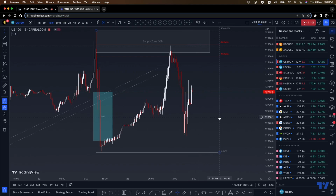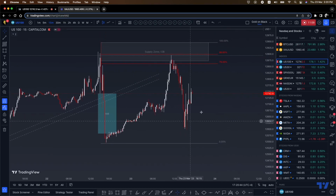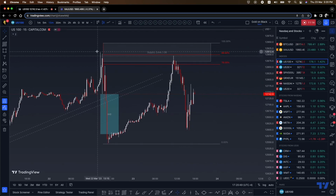Now it's pulling back. It's because of the hour. This hour now things go crazy, and just because of the volume, there's not much volume into the markets. But that's basically it, guys.